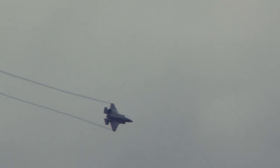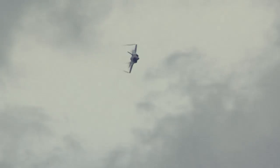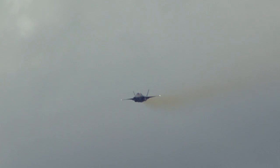Lightning is capable of speeds of up to Mach 1.6, so that's 1.6 times the speed of sound, and can fly at heights of up to 50,000 feet. The highly advanced fly-by-wire control system makes it extremely agile and reduces pilot workload. Now look to your right and you'll see some of that agility now, as the aircraft comes back for a minimum radius turn near crowd center.